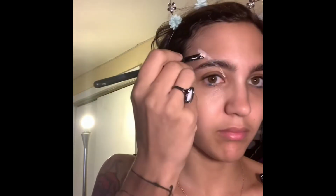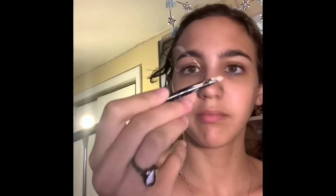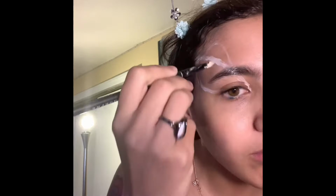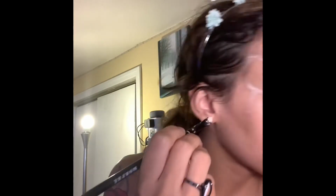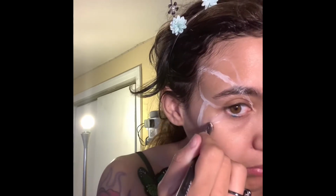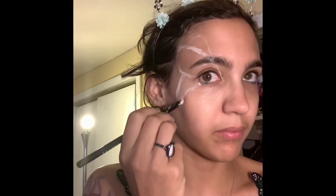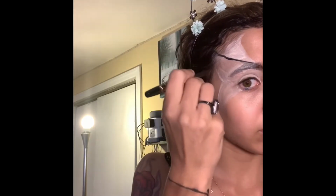Back in with my Anastasia Beverly Hills primer. This look is all color, and I need that color base to really show that color, so I used a lot of this primer in this look. And then I filled it in, and I went into my Tarteist, and I just outlined the wings.